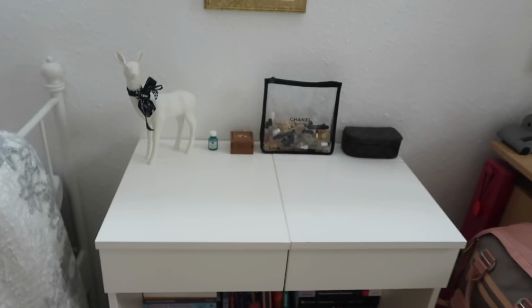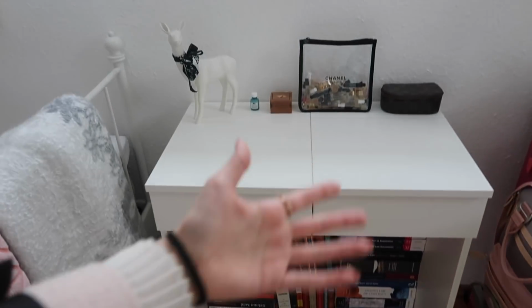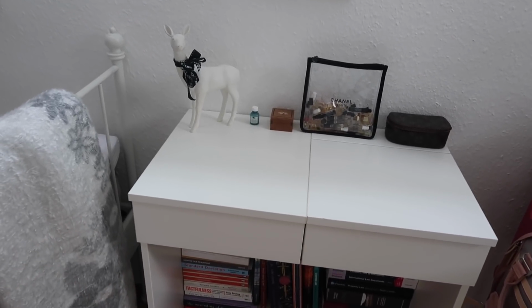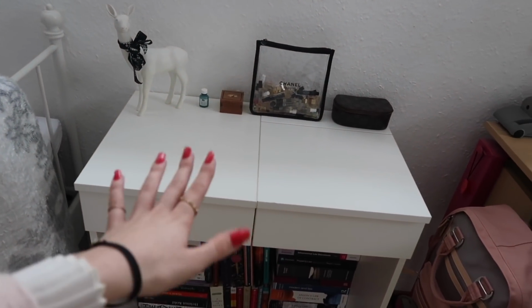And then over here we have this little table. I initially intended this to be the place where I would do my makeup. That never really worked out because I actually don't have enough light here because I get up very early and you don't get any light from the windows when it's like 5 a.m. So that plan kind of died pretty quickly.